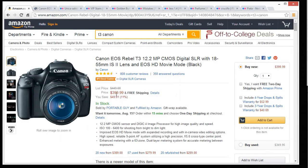And again, this was listed at $399. It was $449 and went down to $399. Now it's at $299, and that's with the bundle. That's with the kit lens. So again, you can't pass it up. I mean, you shouldn't anyway.